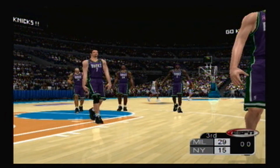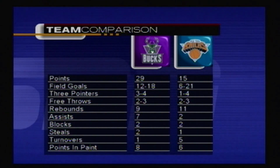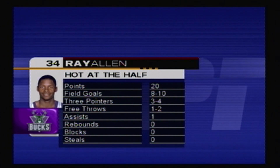Let's throw it to Clark in the studio for a quick halftime recap. Welcome to the ESPN Halftime Update. Here's a quick breakdown of the numbers from the first half. The Bucks have been sharp shooting tonight. They're shooting a higher percentage on their 3-pointers, and that's been one of the major reasons they're winning. Ray Allen, in the first half, has a total of 20 points. A clear choice for our Sega Sports hot at the half player. That'll do it for now. Don't forget to tune in to the ESPN postgame show at the end of the game. Now let's go back to Bob and Rod.